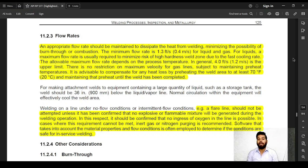Subject to maintaining preheat temperatures, it is advisable to compensate for heat loss by preheating the weld area to at least 70 degrees Fahrenheit or 20 degrees Celsius and maintaining that preheat until the weld has been completed. Welding on a line under no flow or intermittent flow conditions, for example flare lines, should not be attempted unless it has been confirmed that no explosive or flammable mixture will be generated during the welding operation. In this respect, it should be confirmed that no ingress of oxygen in the line is possible. In cases where this requirement cannot be met, inert gas or nitrogen purging is recommended.